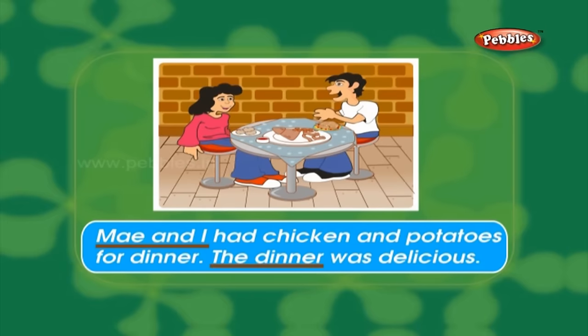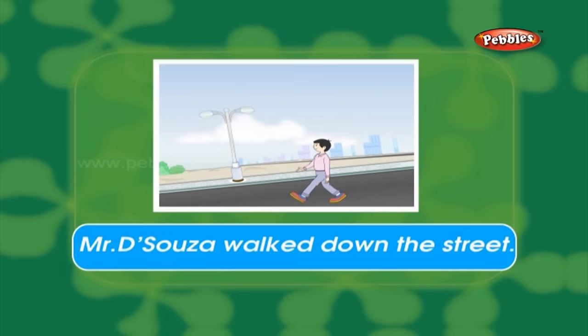Number two, May and I had chicken and potatoes for dinner. The dinner was delicious. We had chicken and potatoes for dinner. It was delicious. Number three. Mr. D'Souza walked down the street.